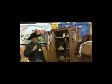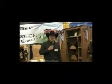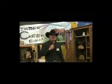We have plenty of storage inside these pieces of furniture. You can keep them in your barn or in your house. The craftsmanship is just out of this world.